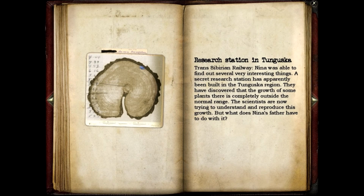So there looks like a slice of tree with abnormal growth rings, I guess. And yeah, I guess I don't really know if this is a true fact that they threw into the game, that there is abnormal growth in the Tunguska region after the incident, or if it's just for more plot devices. But I'm not really sure.